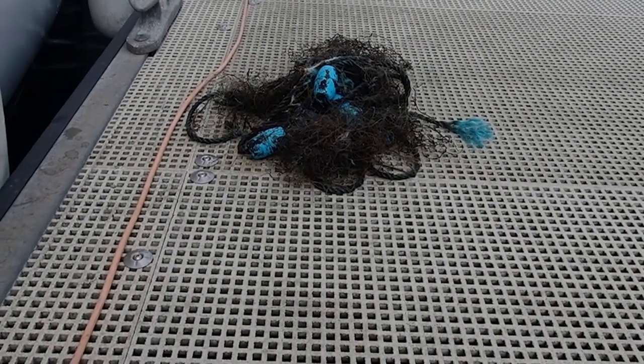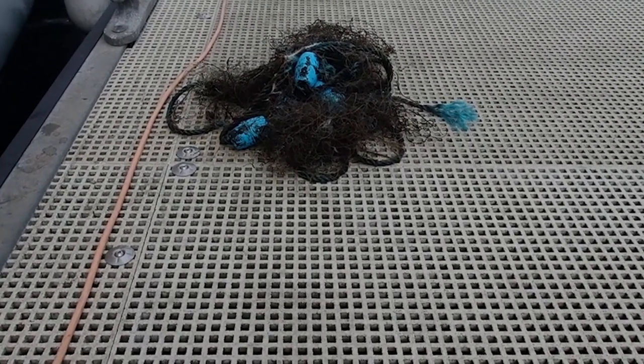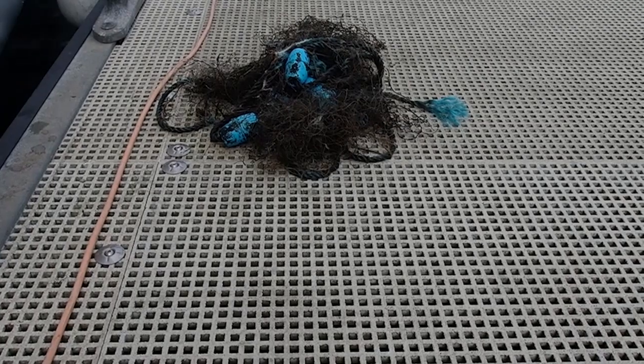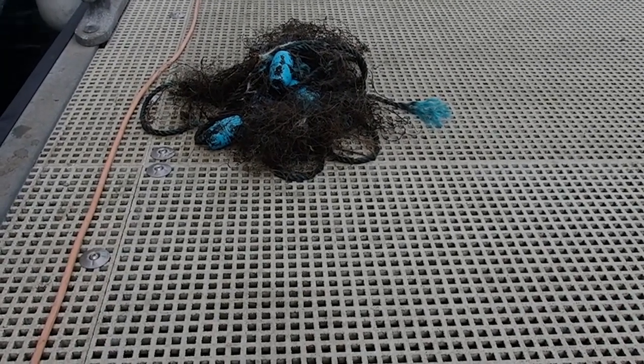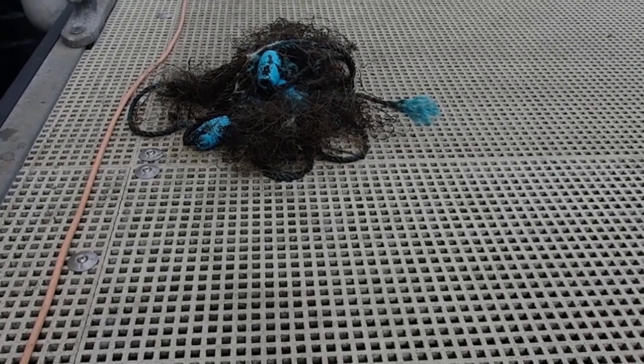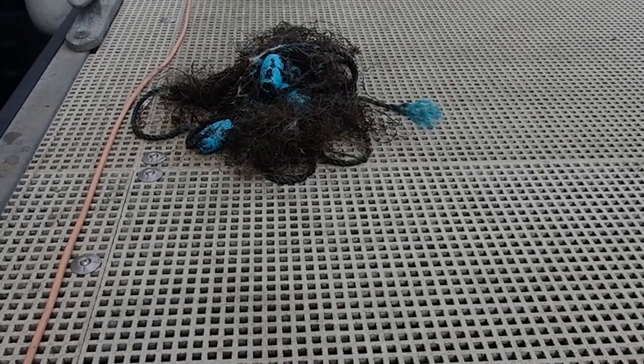So this is what was caught all wrapped around our propeller, hence having no way to move forward yesterday when we were trying to come in. What a mess, really old fishing line, just discarded. Our rope cutter tried, but just couldn't get it all off. Thankfully, the diver says it's all clear, so we're going to do a test in a minute of our engine and see if our prop can provide us with some propulsion. Wish us luck.